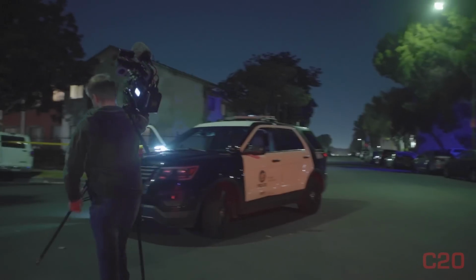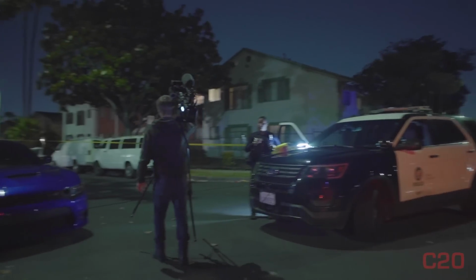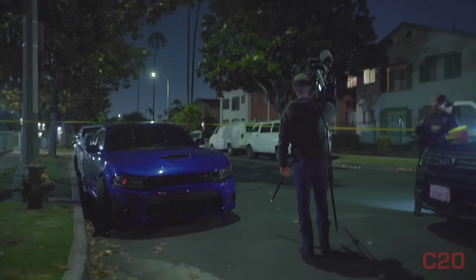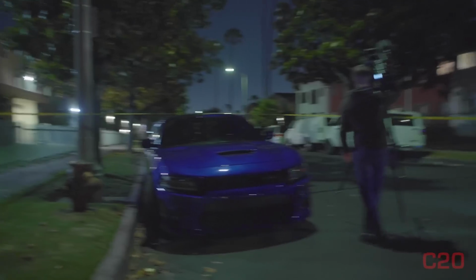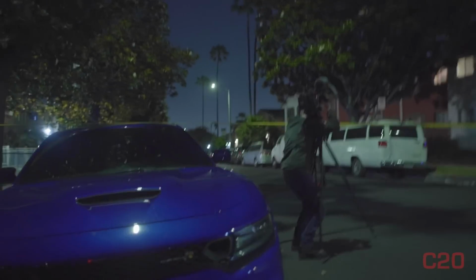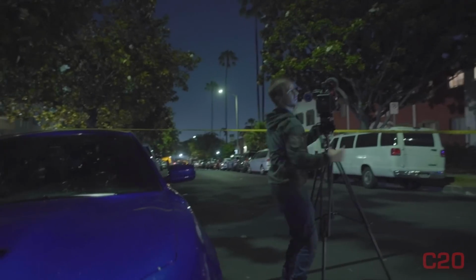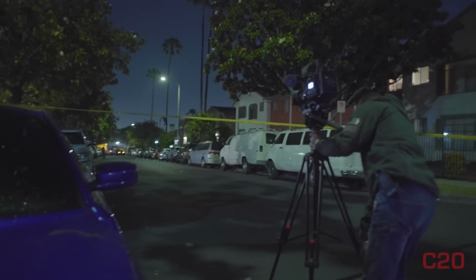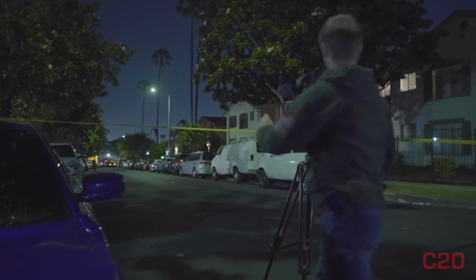How's it going? Good. Just going to get some shots of the pile of casings. My goodness, that is a lot. Holy cow! Did you go over to the parking lot already, or no? No, we haven't been over there. That car was not that shot up. Definitely bad, but not as bad as it could have been.